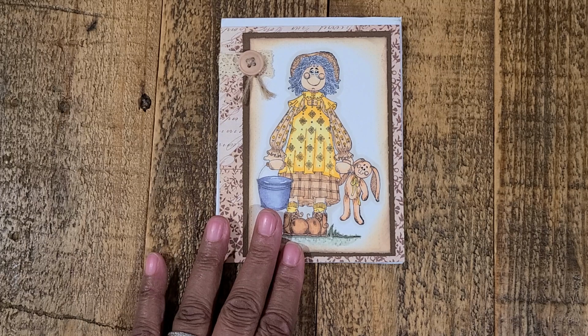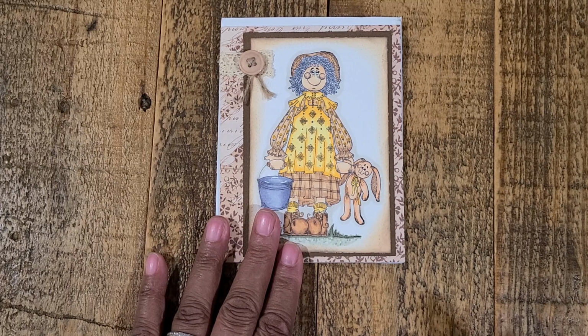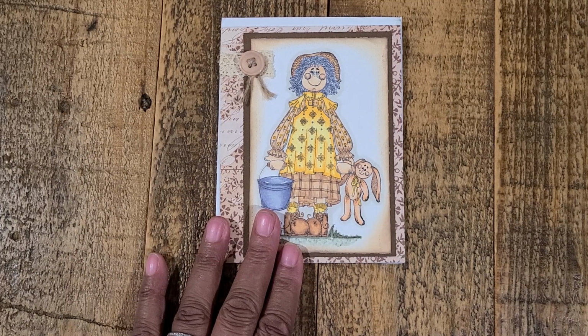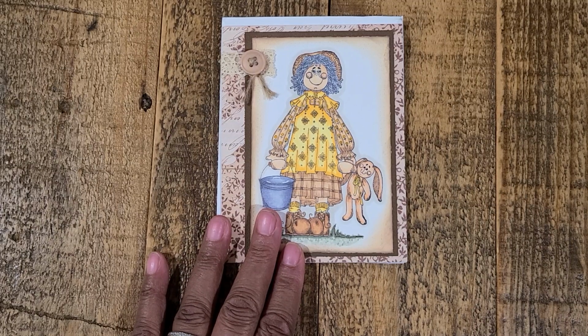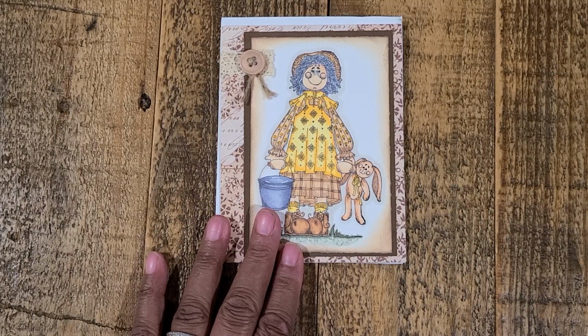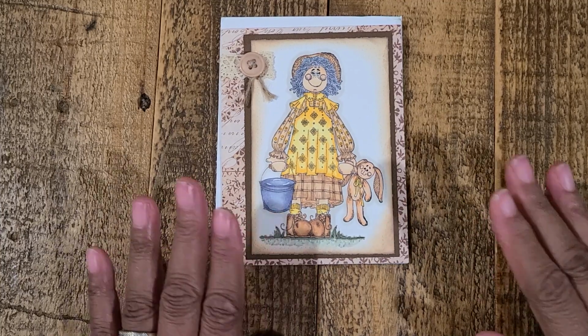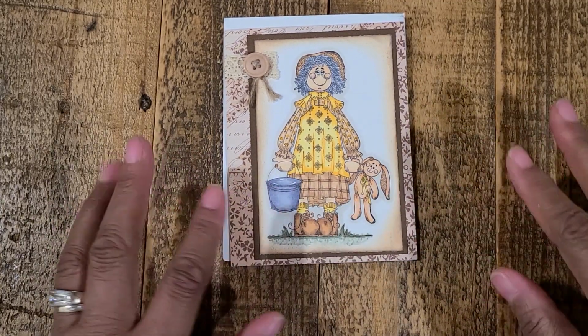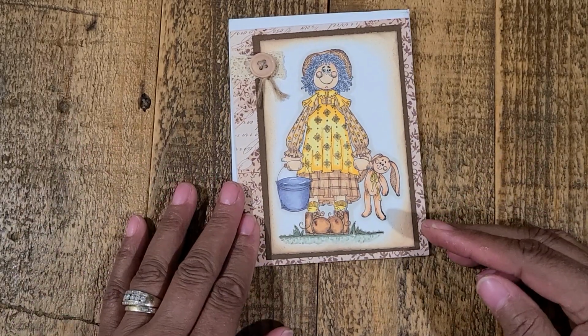I was asked by Jill to guest design for Peachy Keen. They have a new release that is coming out first thing in the morning, and it should be up already now that this video is up. It's a really, really cute release, so I'm going to share that and some cards that I made. I apologize for the shadow because it is in the evening, and there's no natural light coming in.